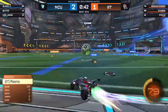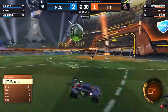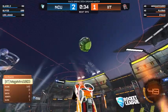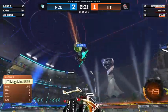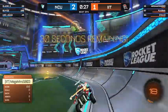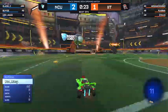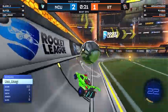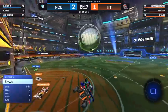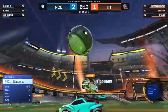Blaze is a player that's really, really good at 1v1, so putting him back on the defensive third like that is going to come in handy for NCU. A lot of people think that you want to put your best player up at that number one or two spot, you know, making all the shots on net. But really, what's going to come out the most clutch for NCU is having Blaze back on defense to make those clutch saves, which will open up opportunities like these. He gets a bump, but Stax is there, unfortunately.